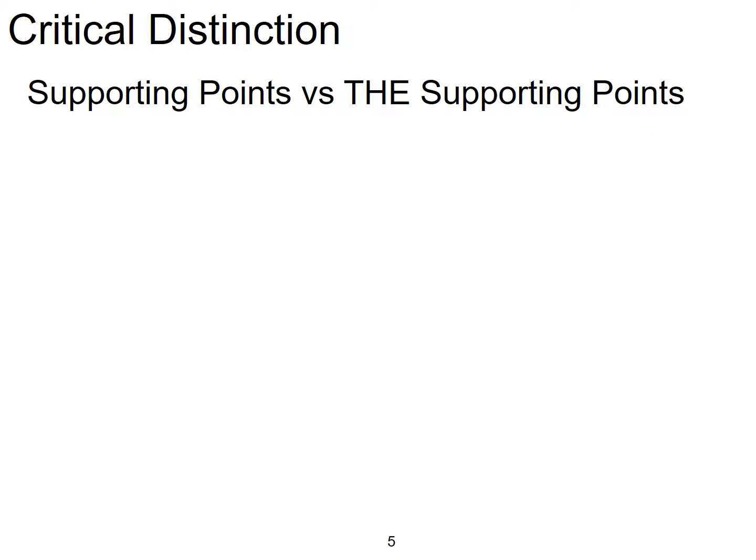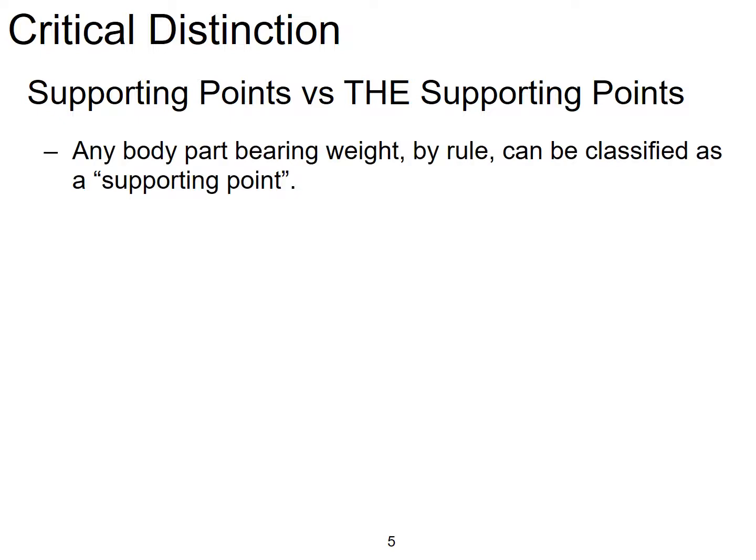So I want to make a critical distinction here. I want to make a distinction between just the generic term supporting points and what we'll call the supporting points. So remember, by rule, any body part bearing weight can be classified as a supporting point. Think back a couple slides when we counted that a wrestler on his hands and knees had 6 supporting points according to the rule, because both hands, both knees, both feet, they were all bearing some weight, right?